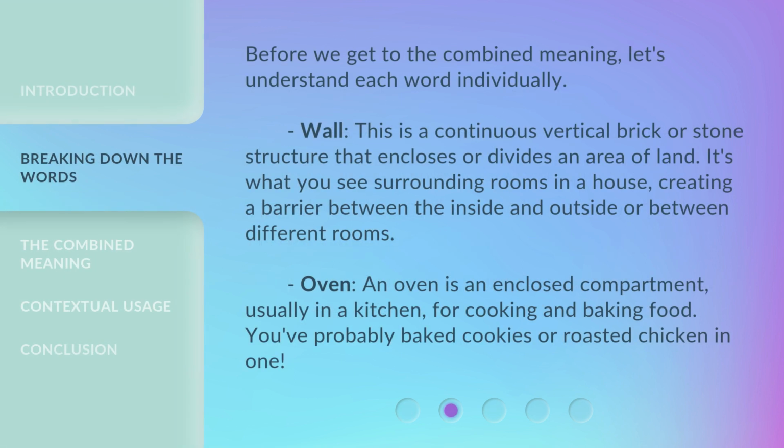Before we get to the combined meaning, let's understand each word individually. Wall. This is a continuous vertical brick or stone structure that encloses or divides an area of land. It's what you see surrounding rooms in a house, creating a barrier between the inside and outside or between different rooms. Oven. An oven is an enclosed compartment, usually in a kitchen, for cooking and baking food. You've probably baked cookies or roasted chicken in one.